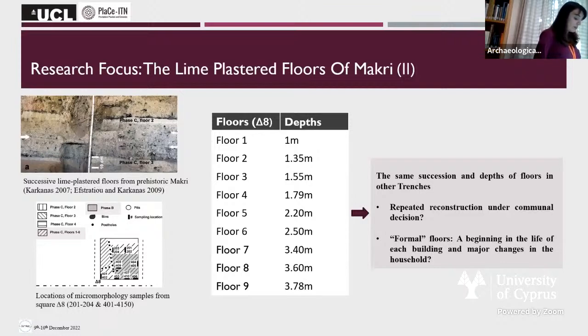Interesting outcomes from the previous analytical studies on some of these materials were the persistent and repeated reconstruction of lime plaster floors during the entire lifespan of the settlement, suggesting cycles of renovation under communal decisions. It has also been suggested that the construction of formal floors may reflect a beginning in the life of each building and major changes in the household, while the informal floors may represent ad hoc repairs and local events.